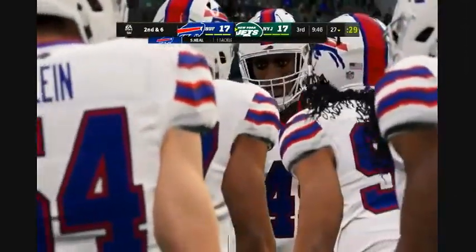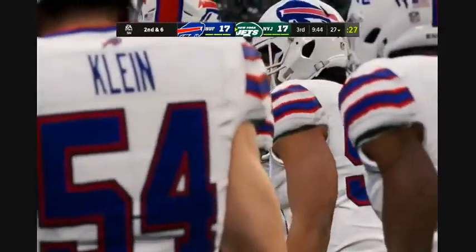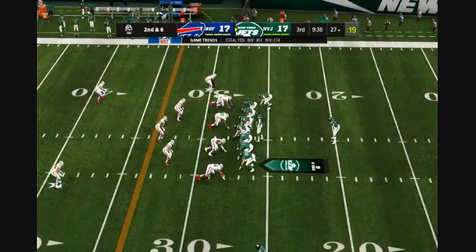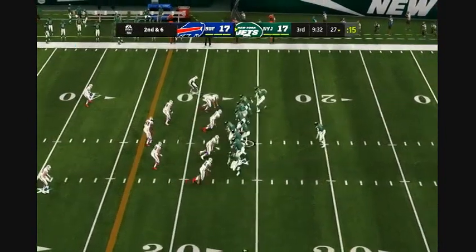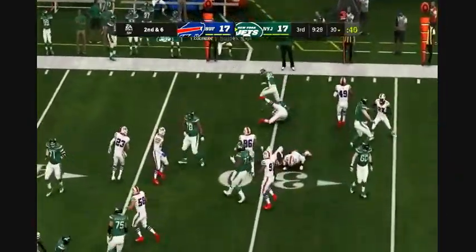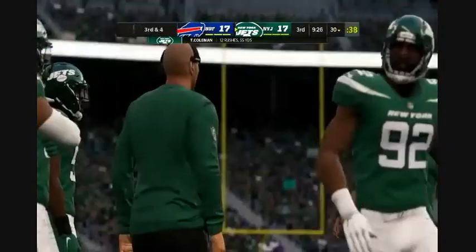Just his first catch. I think we both thought he'd be a little more active in the passing game. Let's see if that's the start of them trying to get the ball to him a little bit more here in the second half. On second down now, it's Coleman. They'll only get a couple up to about the 30.